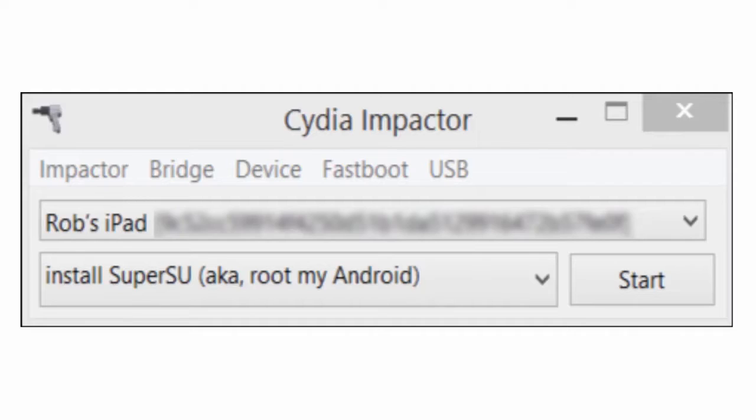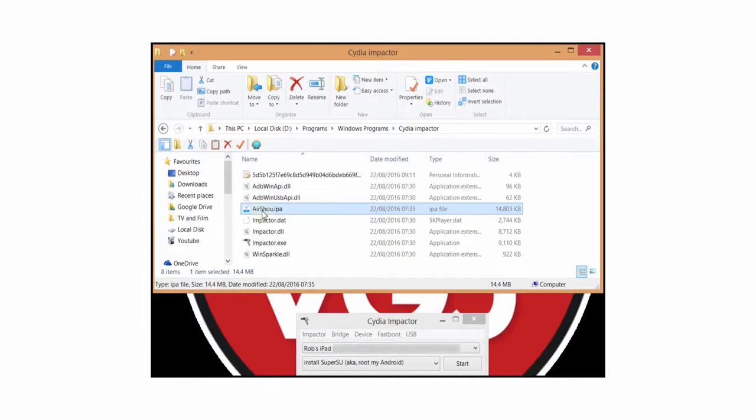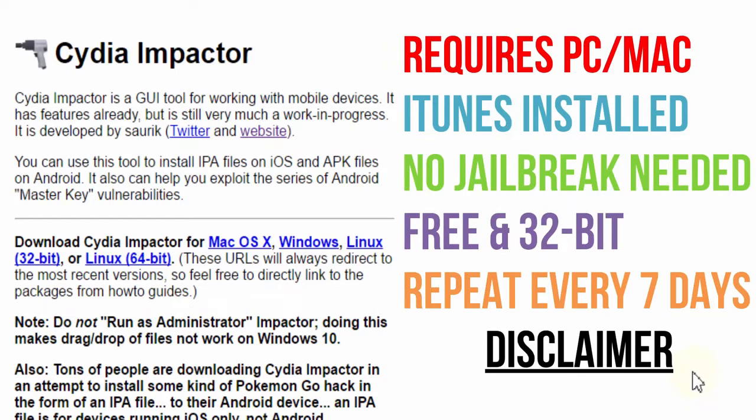Your second option is to download a program called Cydia Impactor onto a computer and then inject the Airshow IPA file directly into your iOS device. Sounds scary? Well, let me summarise. You do need a PC or a Mac with iTunes installed. You don't need to jailbreak your iOS device, and you are getting the free 32-bit version where you shouldn't have a certificate issue because you actually sign your own certificate. However, you do need to repeat the process every 7 days to keep it, and as a disclaimer, you do it at your own risk. Again, there's a link on screen now if you want to try and follow that process.